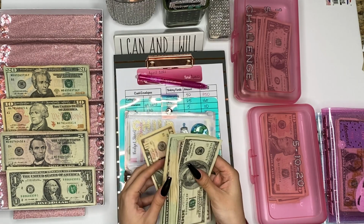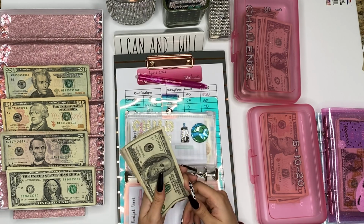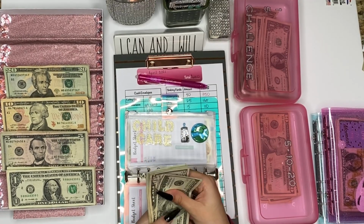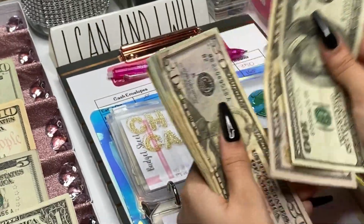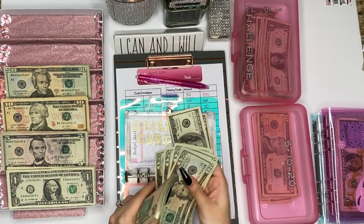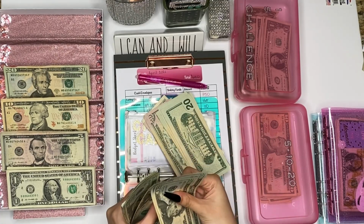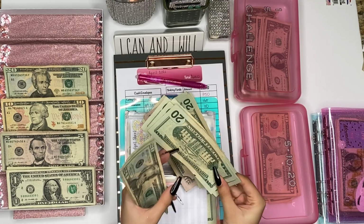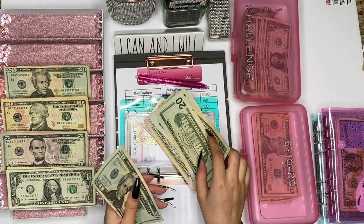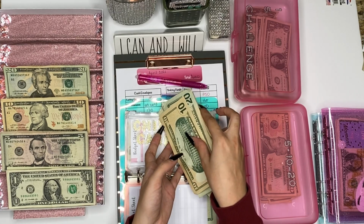The only reason this envelope has the most amount of money is because this is the only thing I was saving for before I started the envelope system. So we have 100, 150, 200, 300, 20, 40, 60, 80, 400, 20, 40, 60, 80, 500, 20, 40, 60, 70. $570 in this envelope.